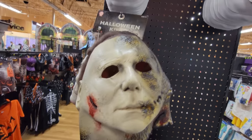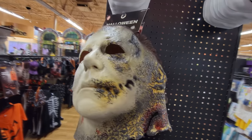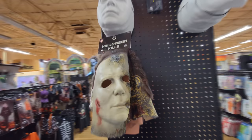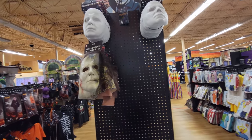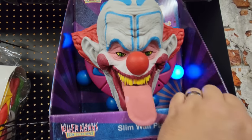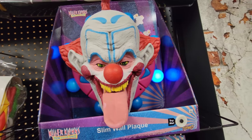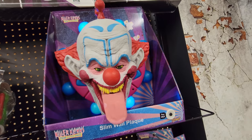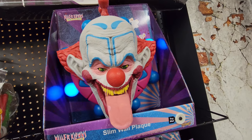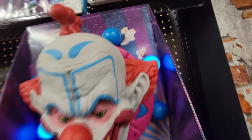Oh, they have the Halloween Kills mask. Halloween Kills actually comes out today. Well, it came out yesterday. Like, you could see the showing at about 7 p.m. in some theaters, but it really comes out today. Holy crap, I haven't seen this anywhere. A slim wall plaque. Oh, yes! I like how there's popcorn in the background.